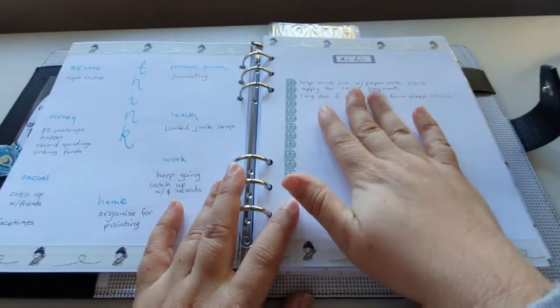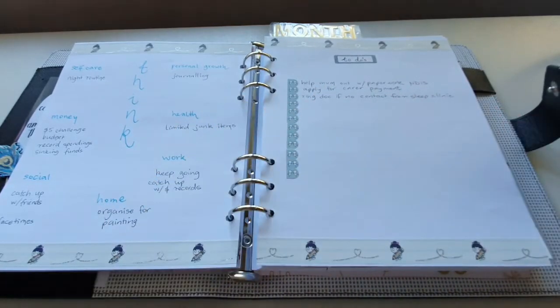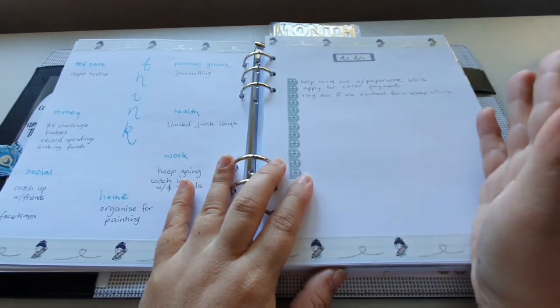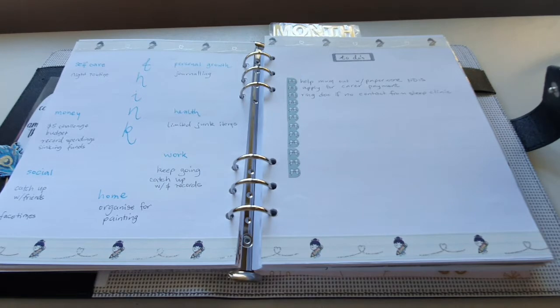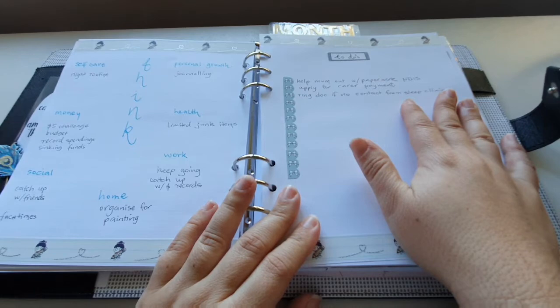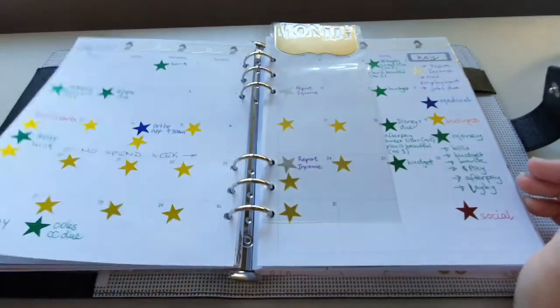I then have on the right hand side a monthly to-do list. So things that I need to do that month and remember that month. And when I don't have a lot going on for a day or something happens and I've got a lot of time to do something, I can always go back to this and say, I'm going to do this this month. So that's been really good as well.